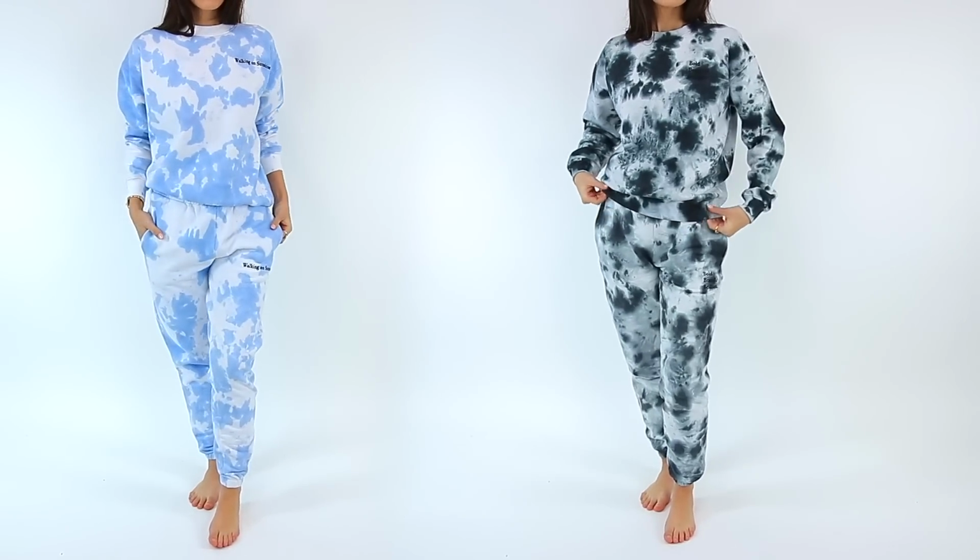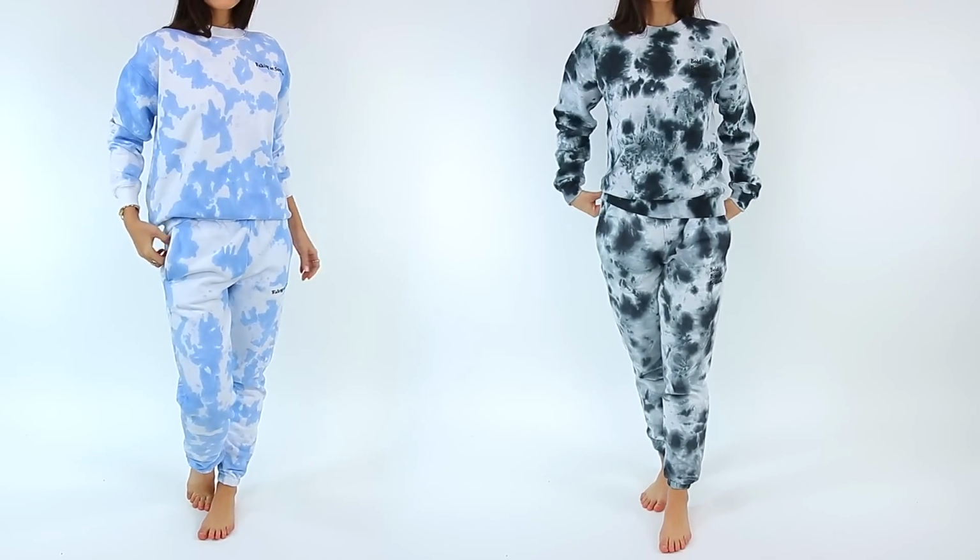So it's kind of like tie-dye, but really more like clouds. And it says walking on sunshine. So if I had to pick between the two, I might even go for this one. I don't know. Black though is also very classic. So anyway, I wanted to share that. Fingers crossed that these things are in stock if you're interested.